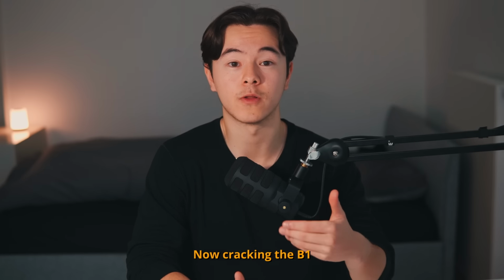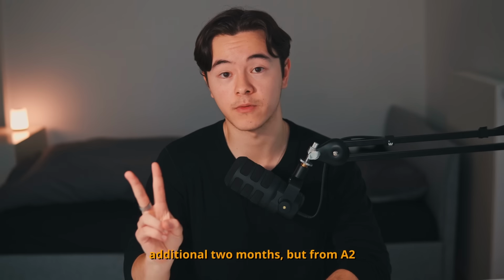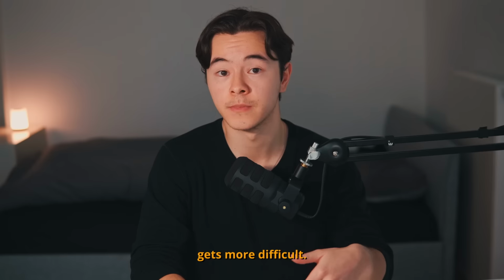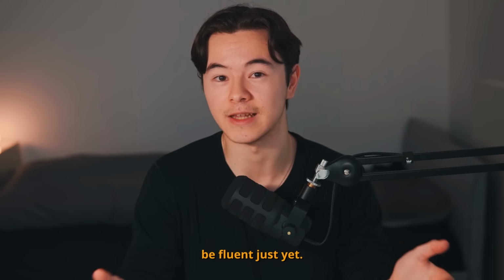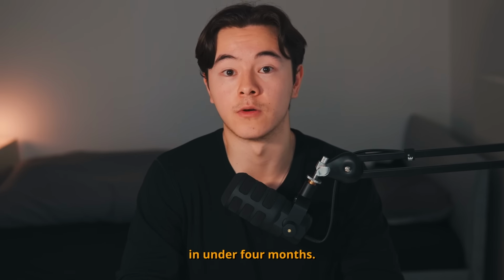Now cracking the B1 barrier is tougher. Maybe from A1 to A2 you took an additional 2 months, but from A2 to B1 it will definitely take longer than that. Language learning doesn't go linearly. With each level it gets more difficult. The vocabulary you need to know for B1 is about 3000 words. At this level you can deal with most situations in German, but don't expect to be fluent just yet. To get to B1 you have to usually study about 300 to 360 hours. If we maintain the Germany fast lane schedule, we can get this done in under 4 months.